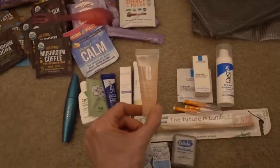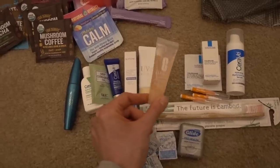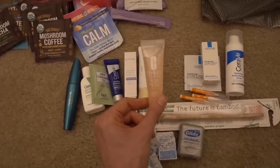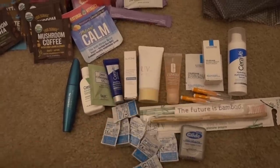And then I have a sample of Clinique Moisture Surge. I don't normally wear this, but I like it. It's okay. I normally do the Red Earth Deep Dive gel cream, but I've got this little sample, so I will use that in lieu of that.